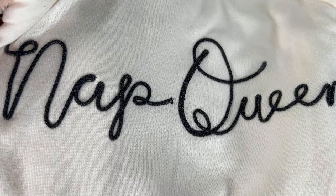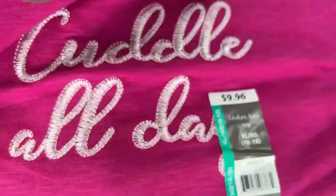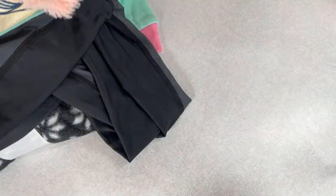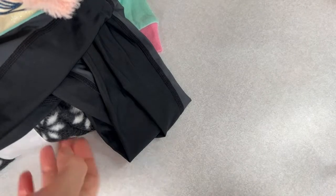And last but not least, we have Cuddle All Day in sort of like a fuchsia, in an extra large. And these are all long sleeved. $2 each. Everything I put on the counter is available for $2 each. Okay, let's do some other things since you guys don't really seem to be into the clothes.